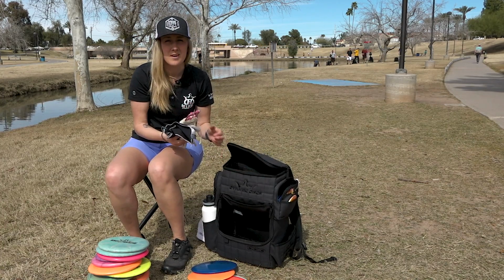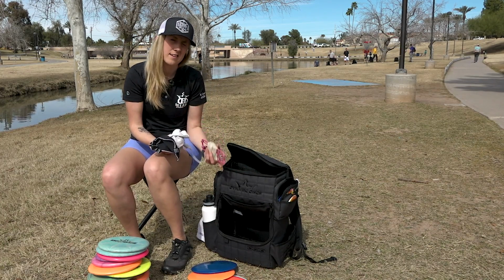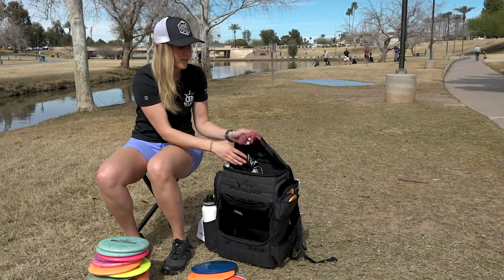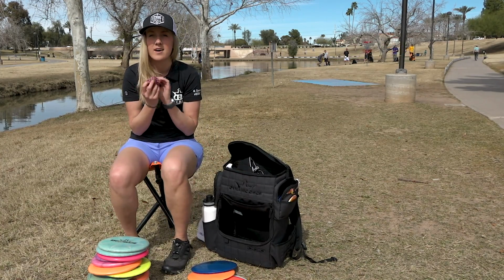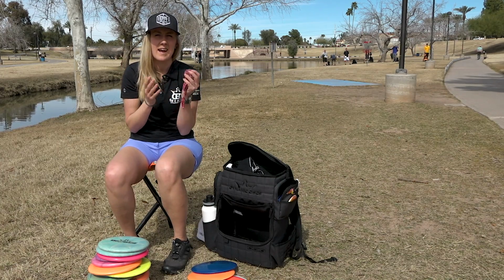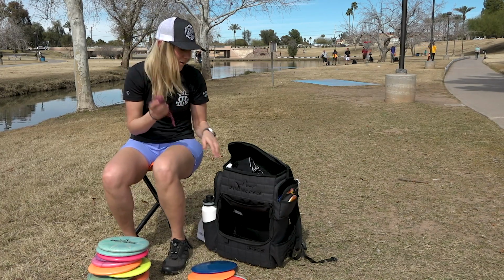Definitely need that here. We're at the Memorial and I've already lost 3 discs, so definitely need a disc retriever. And then of course, whale sack. I love the whale sack. Keeps my hands nice and dry. It's pretty hot here and I have a feeling I'm going to be using this a lot this week.